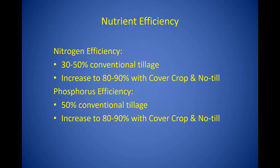If we can convert over to a soil health system, and in our crop fields, generally that's going to be a cover crop no-till system, hopefully even diverse cover crop mixtures, maybe even a diverse cash crop rotation, something other than just corn and soybeans, but a real good soil health system, we can generally increase those efficiencies to 80 to 90%. It depends on a few things, but that's a pretty substantial change, right? From 30 to 50%.